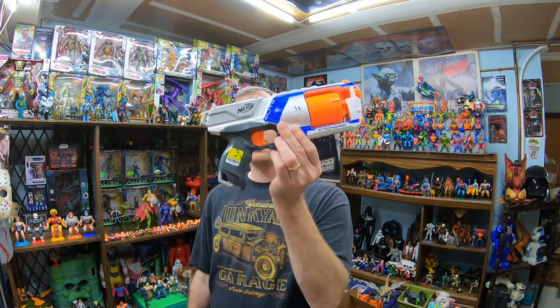Then last but not least, I picked up a couple Nerf items. I found one strong arm. So this is $3.99. That's about the price that they seem to be nowadays. They used to be pretty much $1.99 all the time. They've pretty much doubled in price.